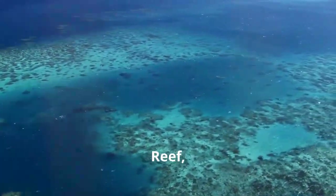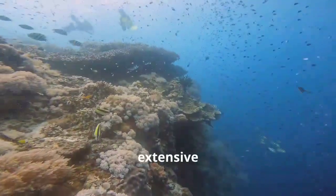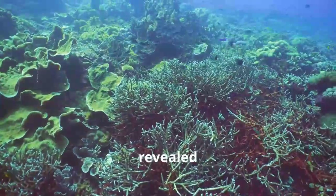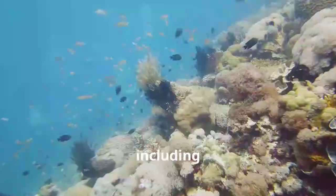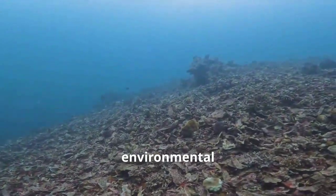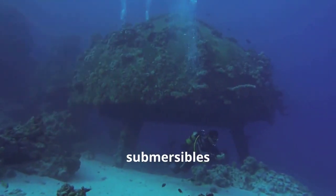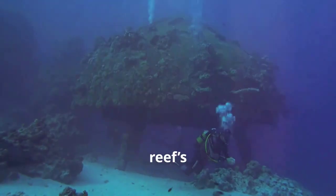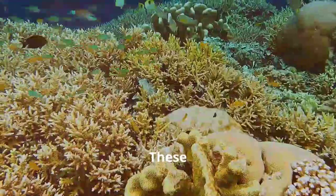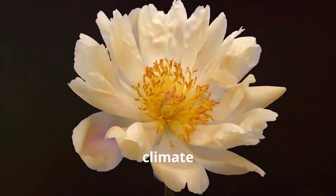The Great Barrier Reef, one of the world's largest and most famous coral reefs, has been the focus of extensive deep-sea research and conservation efforts. Explorations have revealed the reef's complex ecosystems, including its diverse coral species, marine life, and the impact of environmental changes. Recent expeditions using ROVs and submersibles have provided detailed surveys of the reef's deeper regions, uncovering previously unknown species and habitats. These explorations have been crucial for understanding the health of the reef and the effects of climate change on coral ecosystems.